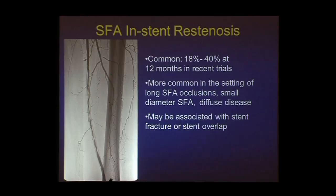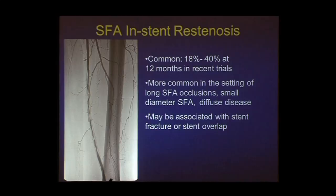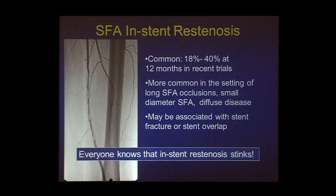We know that with long SFA occlusions and certain factors, when you treat them with stents, you're more likely to have in-stent restenosis, the so-called full metal jacket. And we know there are some associated factors like stent fracture, and there may be things like stent overlap that help to stimulate in-stent restenosis. The bottom line is that everyone knows that in-stent restenosis stinks.